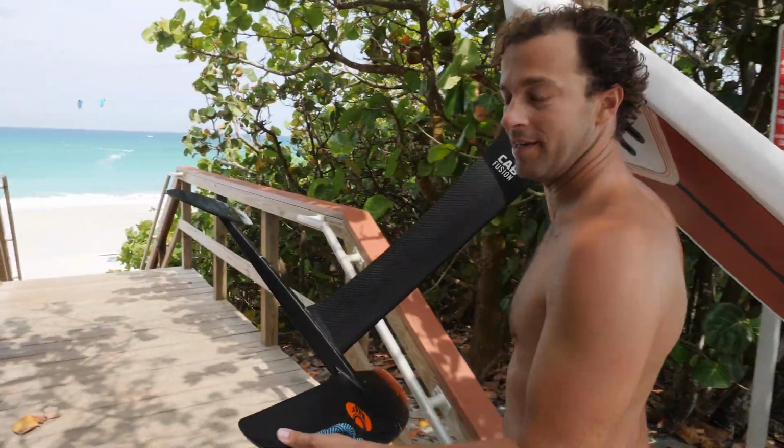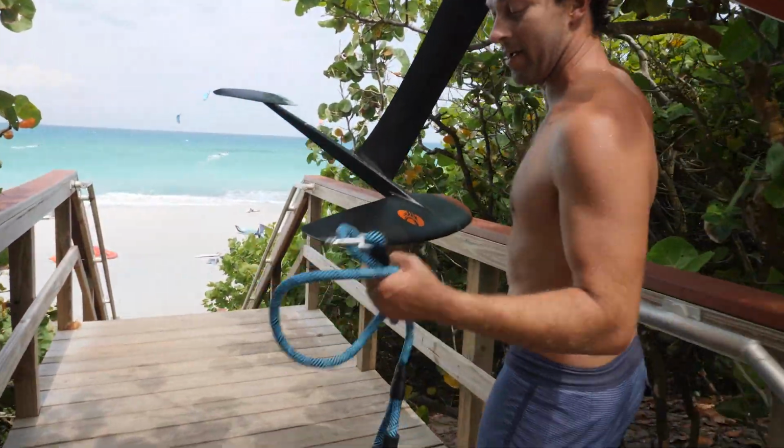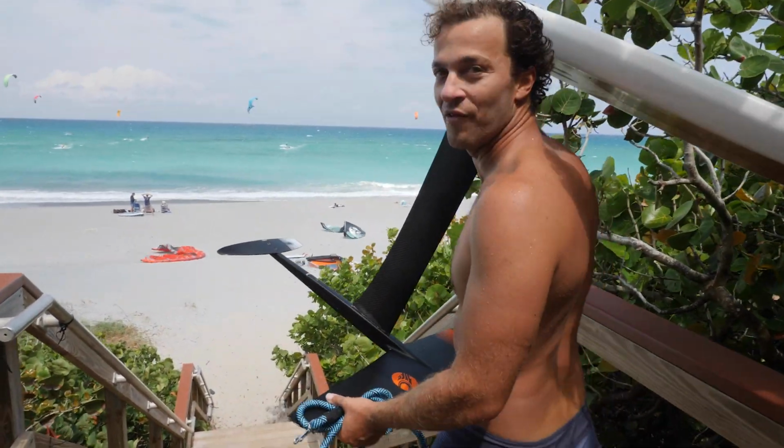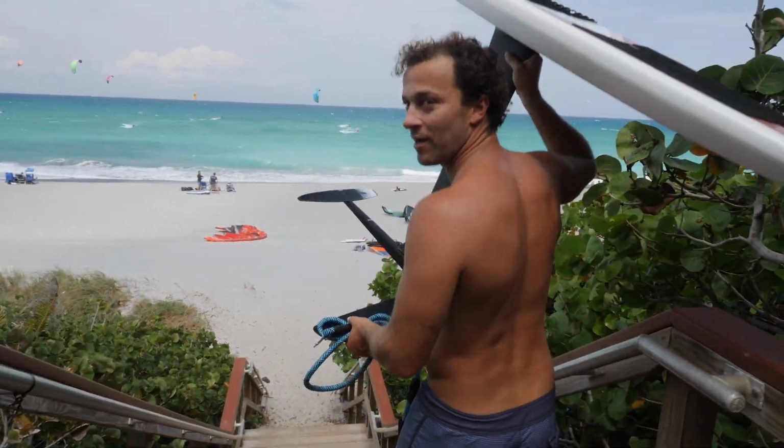The wind got a little light, so luckily I've got a hydrofoil and a dog leash and a good friend named Damien to give me a tow, so we'll do that instead of sitting around in the light wind waiting for it to come back in.